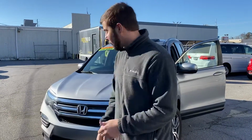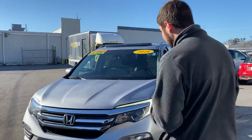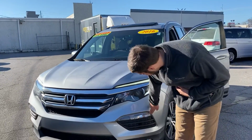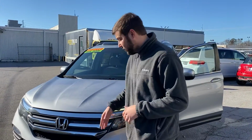I just wanted to thank you for your inquiry on the 2016 Honda Pilot EXL with navigation. This vehicle is loaded with tons of great features. First off, you are going to get your daytime running lights. You do have also fog lights equipped with it, and I just love the chrome accent on the front of the car. This vehicle is in great condition.